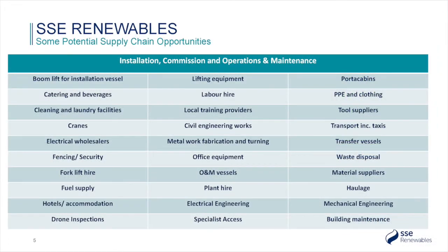Moving on to the next slide here, I just really wanted to highlight some alternative opportunities within the supply chain as well. I suppose when you think of a wind farm, you immediately think of turbines, cables, substations, etc. Really big engineering contracts, but I also wanted to highlight that even though those elements are definitely required, we also require some smaller contracts as well, which may be more specific to SMEs and future projects.